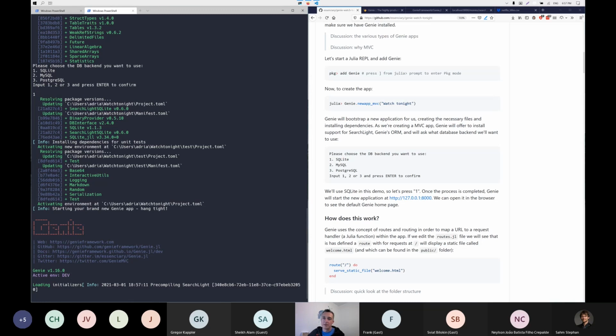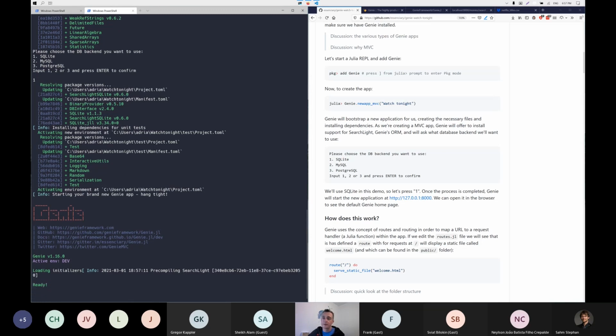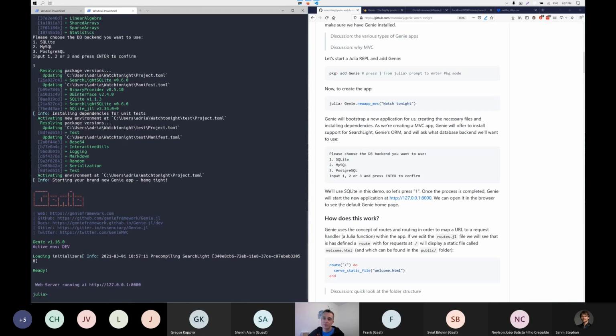So each application is run on a port. One very easy solution is to have multiple applications running on different ports. By default, our application would be started on port 8000, but we can run them on any random port that we want. Although in production, we usually don't expose ports like 8000. It would run like a standard web application on port 80.